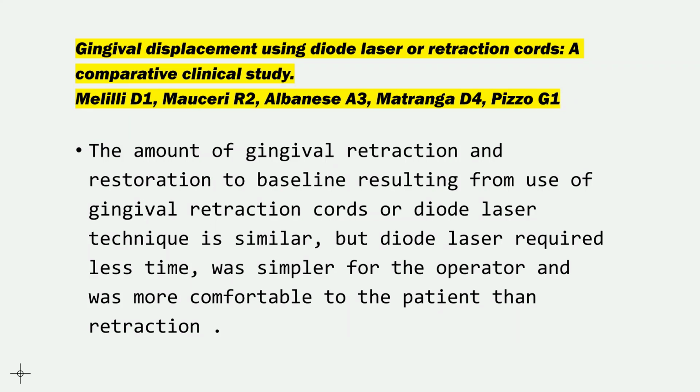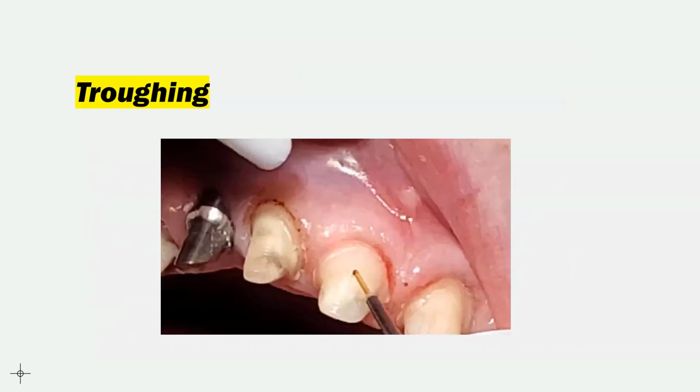This is a study that compared gingival displacement using a diode laser versus retraction cords. What they found was the amount of gingival retraction and restoration to baseline resulting from use of the retraction cords or diode laser technique was similar, but diode laser required less time, was simpler for the operator, and was more comfortable to the patient than retraction.